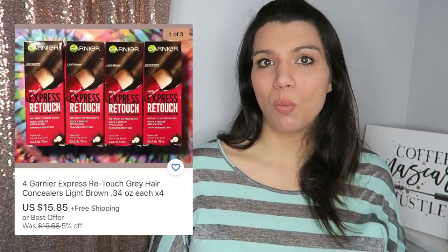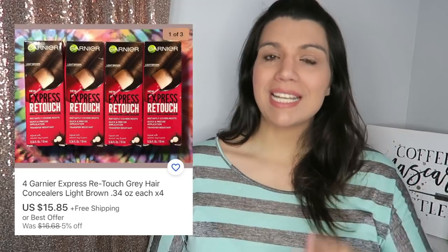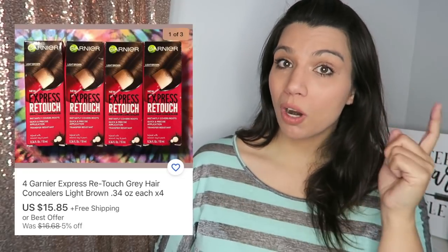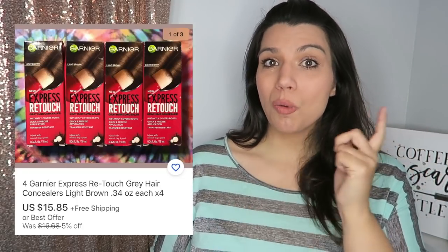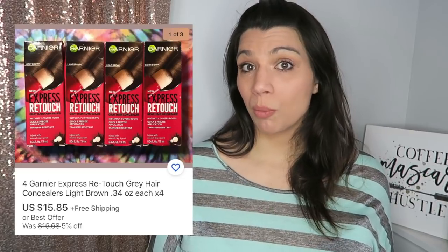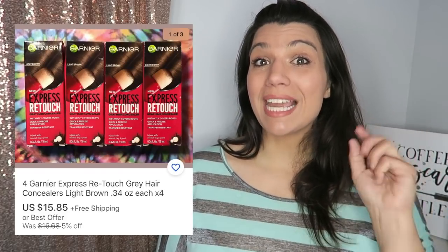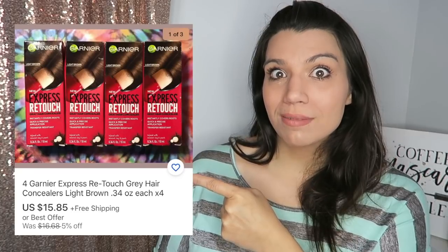Really surprised because there's a lot of root touch-up products that I sell and they sell really, really well. But why is this one in particular not selling? I mean, it's a lot of 4 of them for $15 and change. So that's less than $4 a piece. Why aren't they selling? Maybe the Garnier brand just isn't doing a really good job with root touch-up concealers. Who knows? But these suckers won't sell. And I would like to note that I did have a lot of 3 for black hair, and those did sell pretty quickly. Why not these?